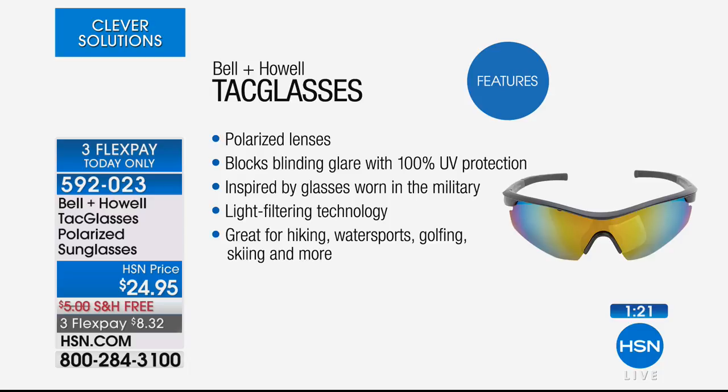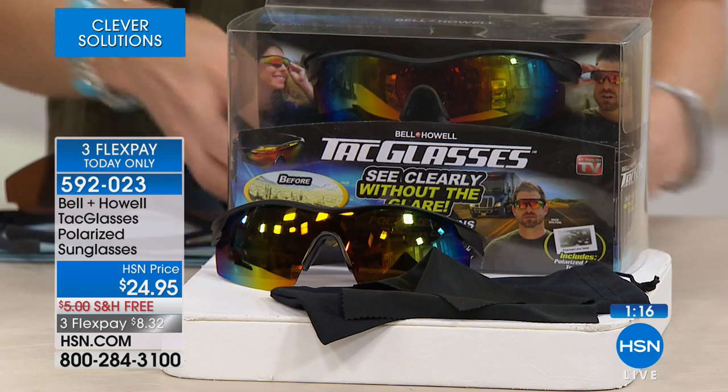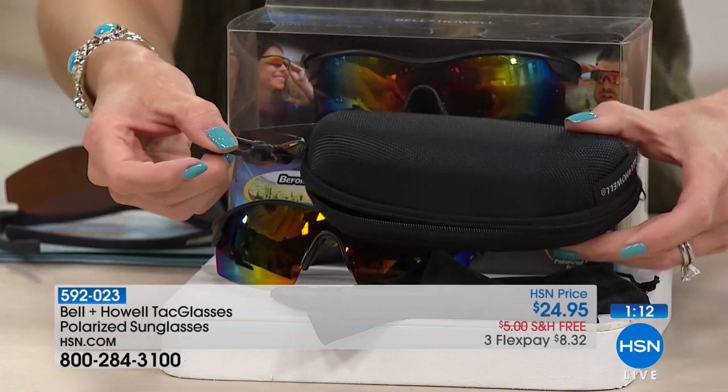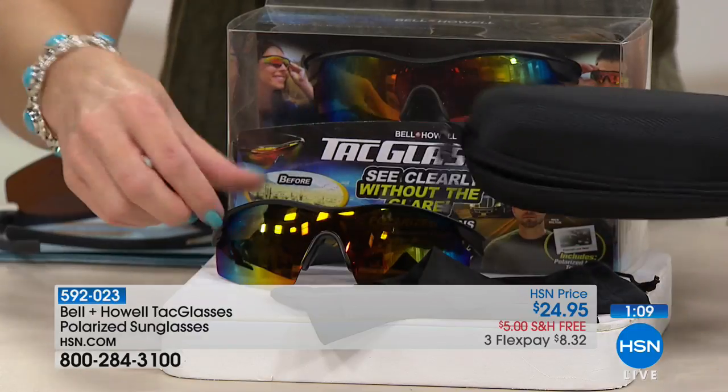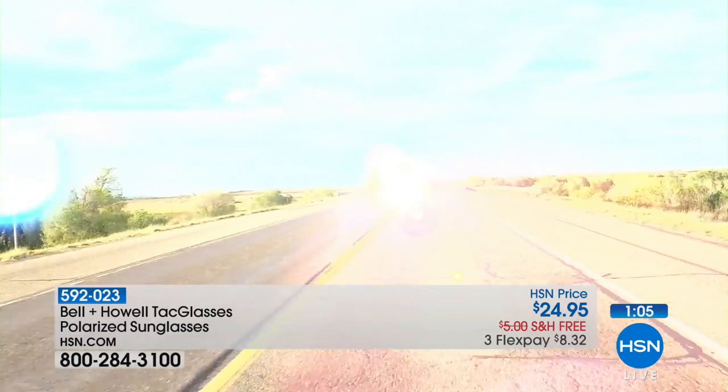Men and women, if you can pick up a couple pairs, have one in your briefcase, have one in the car. And I love that you're getting the hard-shelled zippered case. I think that's an upgrade. It really is, and that's important to have if you're going to be carrying these around in a backpack or someplace where they might get crushed. That's a great way to stop them from getting damaged.